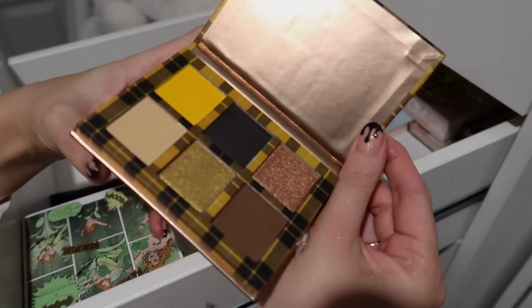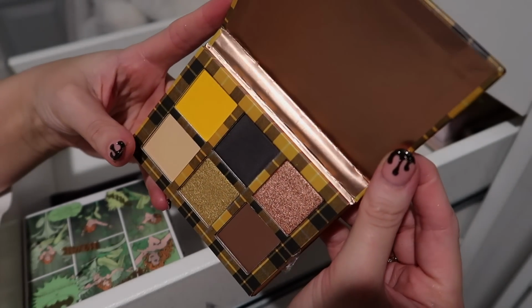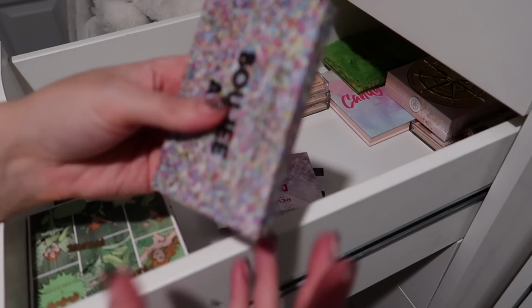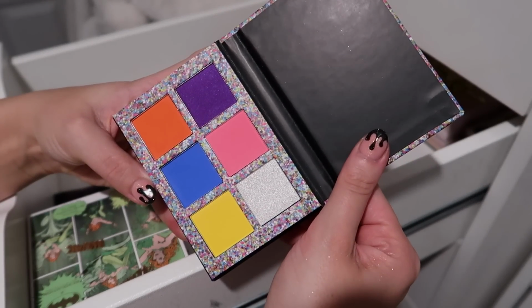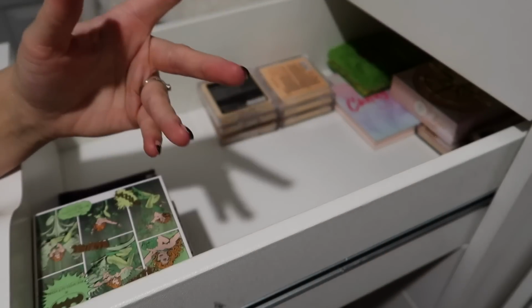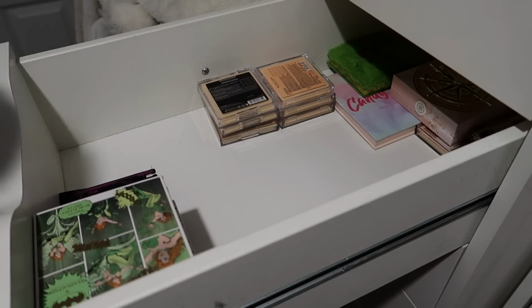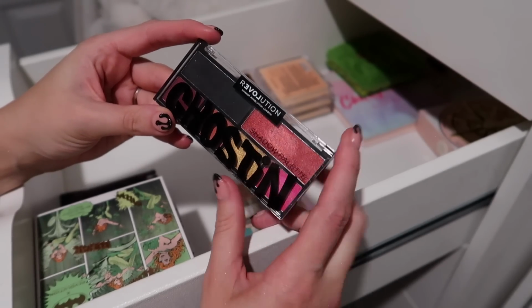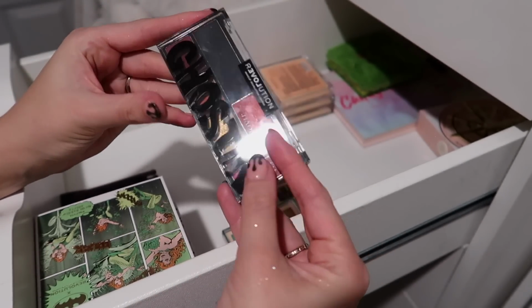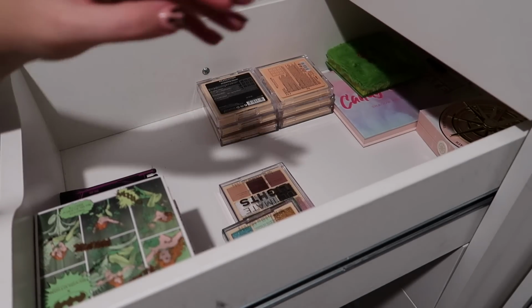This is the 90s Baby palette. I think I've swatched one shade in that. I don't think I've even used it. Then we've got the Bougie AF palette, which I know that I won't use. Then we have this one, so I'll get rid of that one as well. And then we have the Ghostin' Relove collection, which is their Halloween collection from last year, which I'm going to get rid of as well.